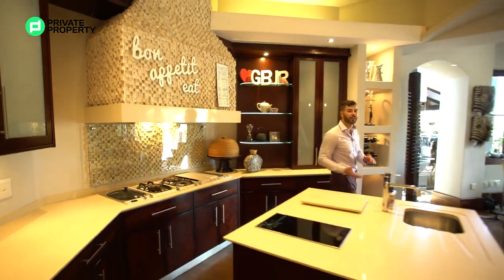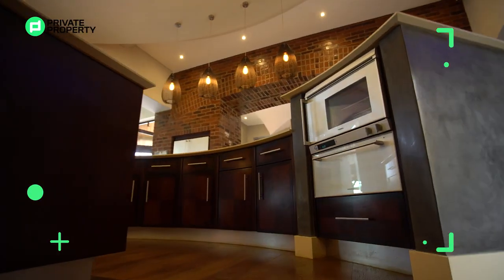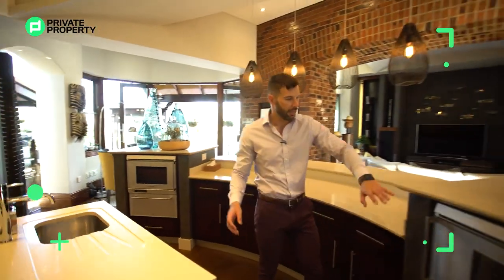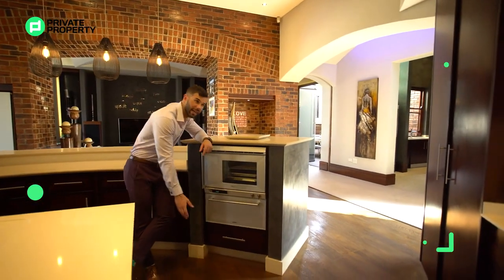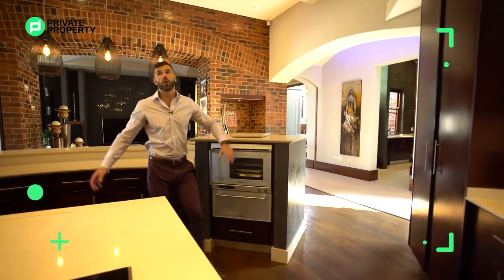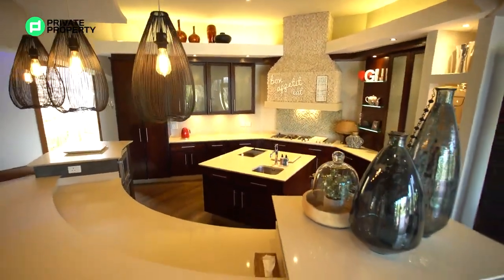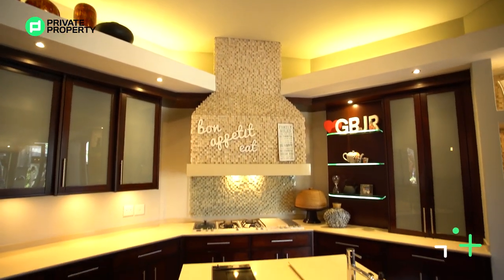But maybe some of you are saying, where are the ovens? Well, over here, we've got a microwave oven and a warming drawer just underneath. All this cupboard space along here, as well as in the center island. And this one here, this right here, is a steam oven with, again, another warming drawer. We've got beautiful frosted cabinets. Some of the cabinetry as well as shelving has got its very own lighting, stunning down lighting above us.